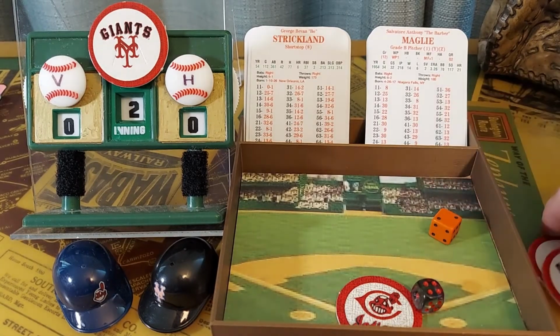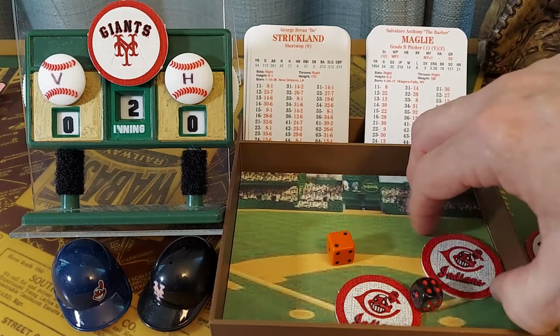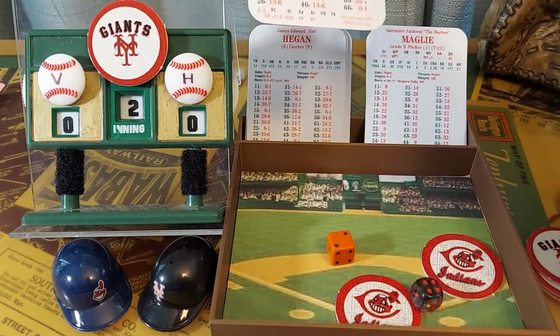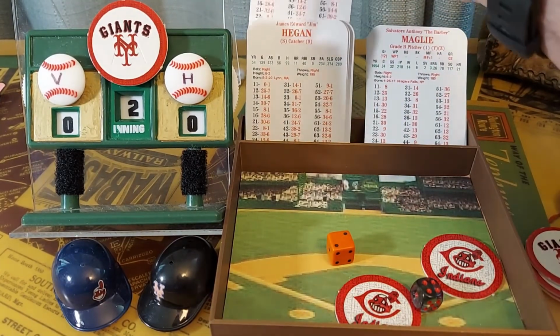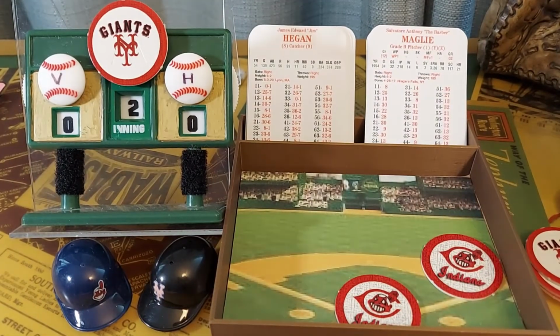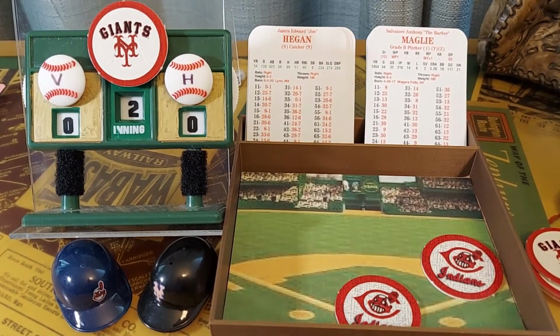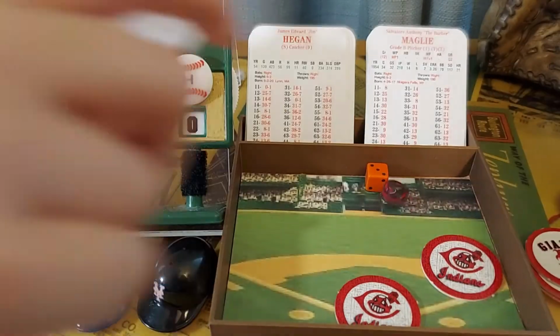Strickland is the base runner at first. There's 2 outs. Speed-wise, he's average. G26.5, he can't steal quite yet. Here's the catcher, 8th place hitter, Jim Hegan. More of a defensive player than he is an offensive player.